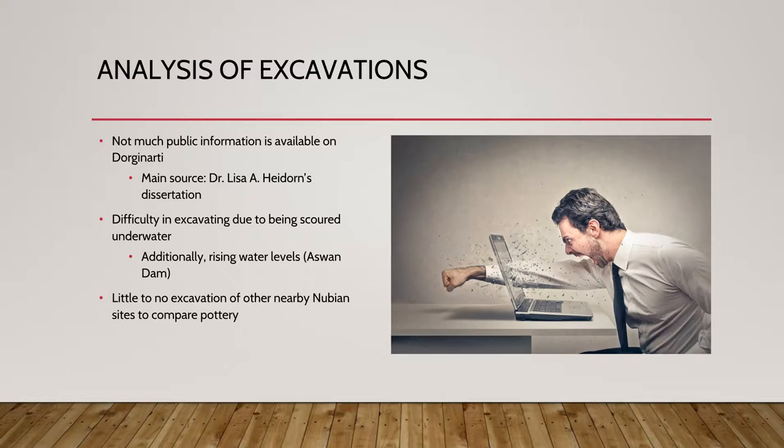That was pretty much the only real reliable source, other than one website, probably based off of her dissertation. They could barely excavate it for a few months, and even the pottery that they found that was local, they haven't done any excavations or very little of nearby sites, so they can't compare the pottery. Because it's Nubian. That's the other thing. This is a very remote area to start off with, and then you flooded it.